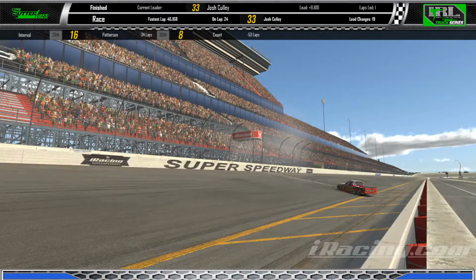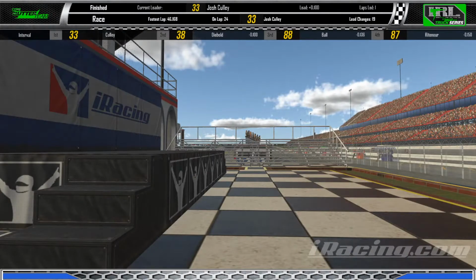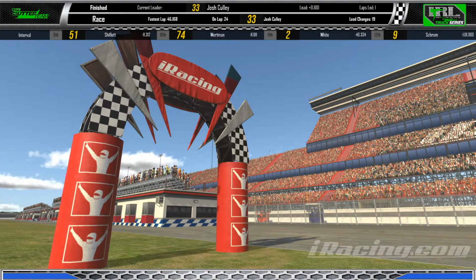Made the front of the field, your place to be most of the night. Lots of crazy. We wound up with 19 lead changes, but that was only counted at the line. If we counted them all the way around the racetrack, I'm sure we'd have well over 30 or 40 lead changes. The first part of the race saw a lot of activity up front, and it kind of simmered down toward the end.